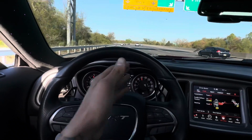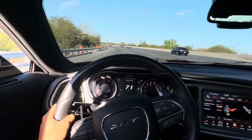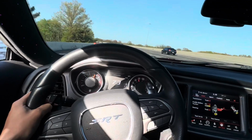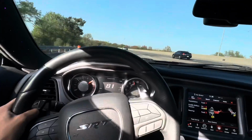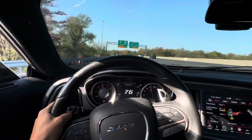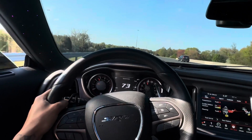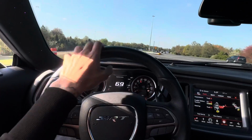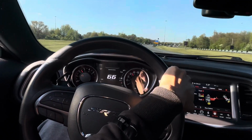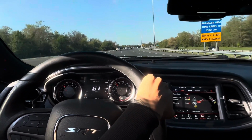Sucks. I really want to cut up, but I can't because barely any traffic. Ain't nothing you can do. We're gonna go a little bit longer with the POV. And then we're gonna drop another one in a few days. Damn, something flopping in the front. That don't sound good.